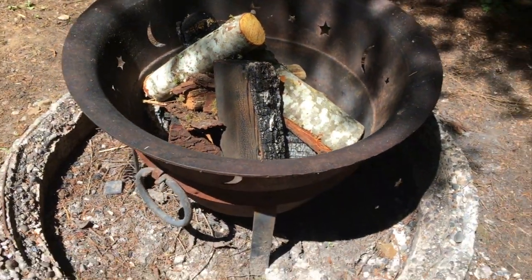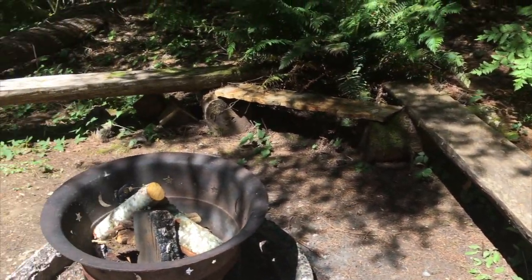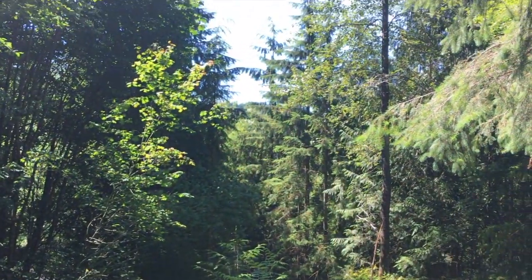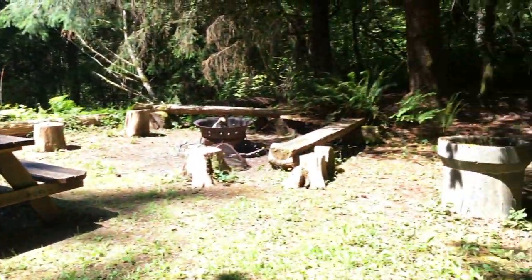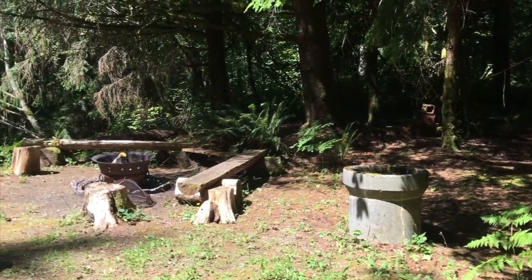This is their fire pit that they have here. And they got a little bench built out, and they got little stumps. There's a nice little view. There's a picnic bench. The yurt's right over there. This is just such a nice space. They have this kind of clear space out, picnic table, it's all open, campfire. It looks like maybe that was an old campfire.